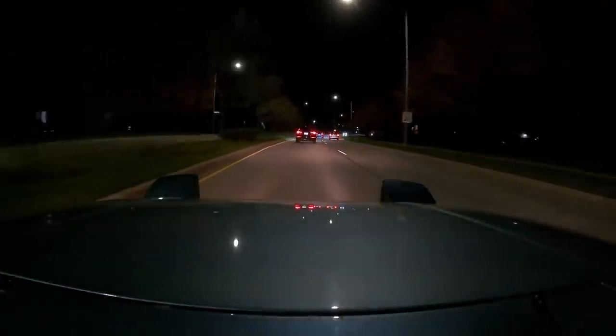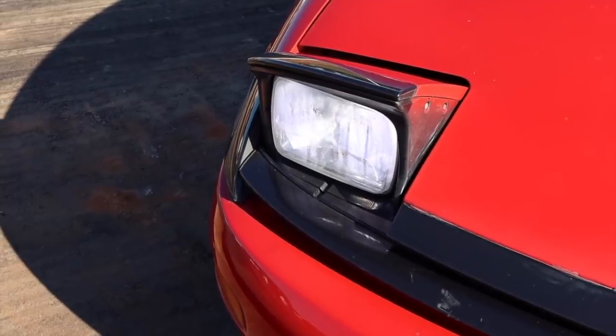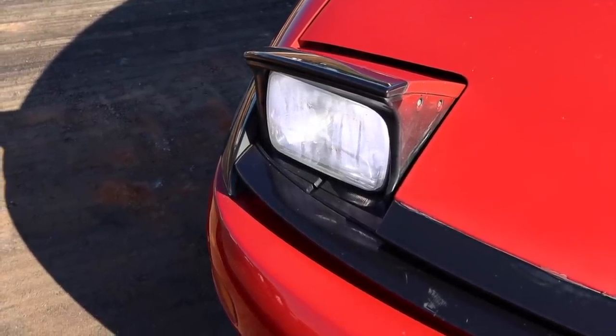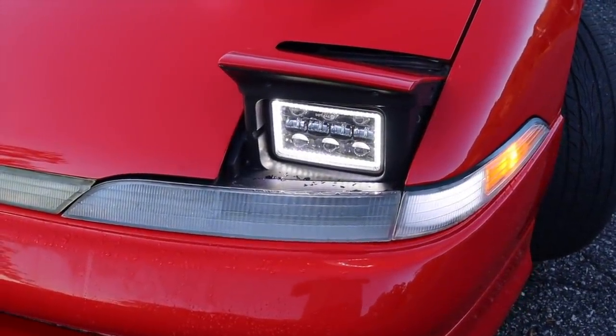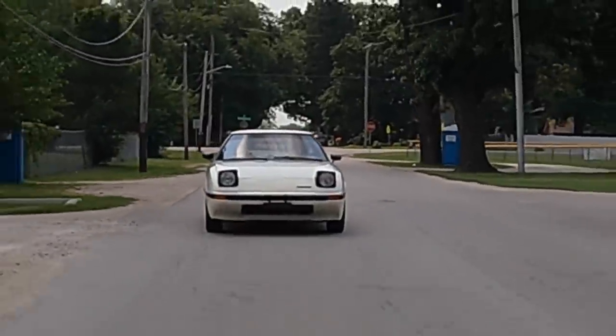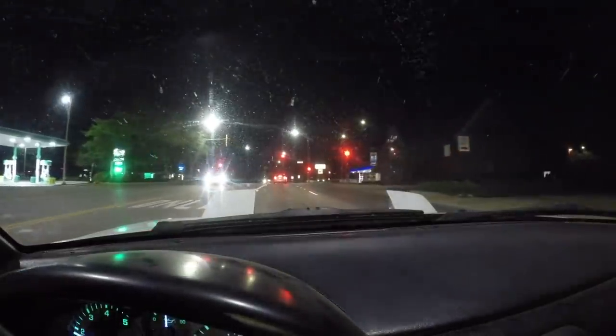I think it's safe to say that everyone loves pop-up headlights. They add a fun, lifelike feeling to the machines that we use every day. But did you know that there was a very practical purpose to pop-up headlights? Today we dive back into the 80s to find out why pop-up headlights became popular and why they've gone away.